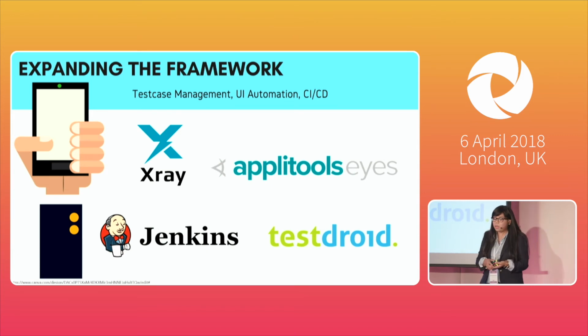And then I'll briefly talk about the UI automation. We used Applitools for this one. And then CI/CD, of course, everyone wants CI/CD for their team, so I'll talk about the testing portion for the CI/CD for that, and we use Jenkins.